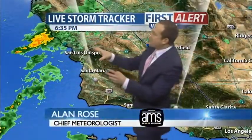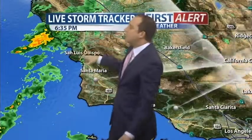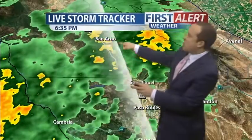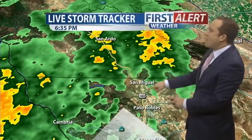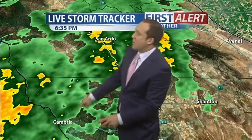Still, some heavier showers continue to move across northern parts of San Luis Obispo, mostly north of the city. And to the south, you can see the front starting to become a little less defined, or more ragged, as it encounters some of that drier air. Right now, San Ardo is getting some heavier showers. That's in southern Monterey County. San Miguel, northern San Luis Obispo County, some wet weather, also some showers around Paso Robles much of the evening. Cambria is already seeing about an inch since noon.